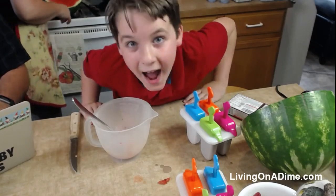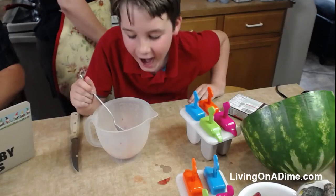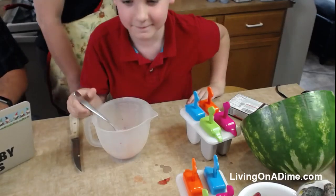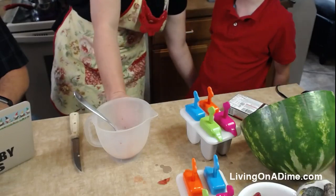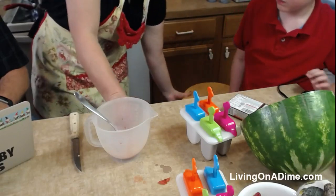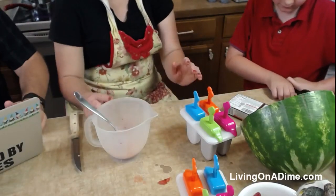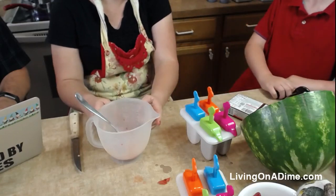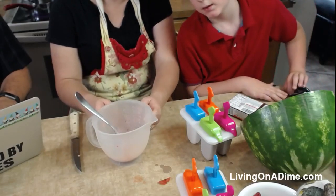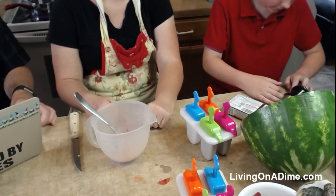Okay, so I forgot to boil my water here, but I'll do it real quick while we're getting questions. So I'll answer questions while my water's boiling. Wait, why are you boiling it if it's going to freeze? That's a very good question. Because it dissolves the Jell-O. And then you put cold water in it, and it makes it cold, and then you put it in the popsicle molds.